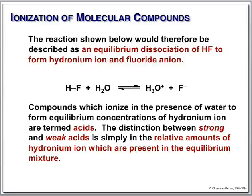That simply is going to be a descriptive term for this equilibrium. If we have a strong acid, that means that the reaction goes favorably in the forward direction. We have lots and lots of hydronium. If we have a weak acid, reaction goes backward, it's more favorable. We have very little hydronium and lots of this. Organic acids are going to be weak acids. Things like HCl, nitric acid, whatever, those are strong acids. Those are 100% ionized. Weak acids, very, very slightly ionized.